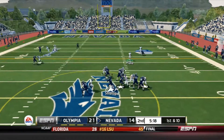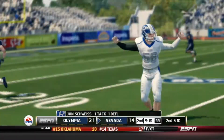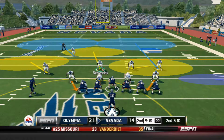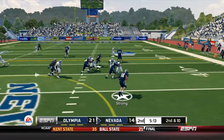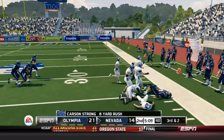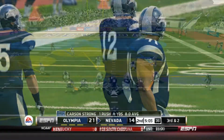He's going to drop back here. Throws this one deep and almost intercepted by John Schweiss, the linebacker. That's a linebacker covering a wide receiver. What a beautiful play. Strong now read option. We expected a handoff to Lee, and instead Strong takes it. We do contain and tackle him before the first down marker, but it'll be 3rd down and 2 coming up.